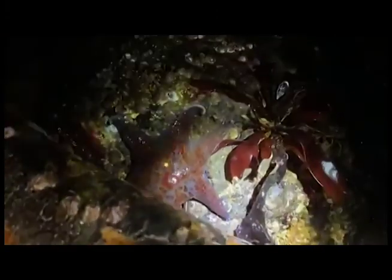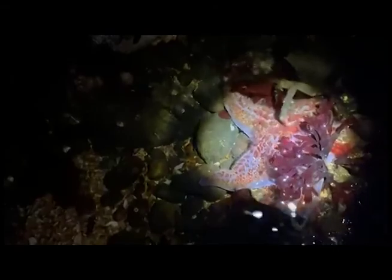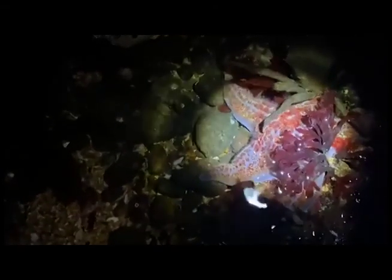Here we've got a leather star that has 6 of those arms instead of 5. So normal is 5. This one's going for extra credit, I think. Again, you can see the texture on these gills of the leather star coming straight up through their skin. And then another kelp crab just walking along, and then the star, as it feels the presence of that crab, is going to draw those gills in to protect itself. They get really smooth when their gills are in.